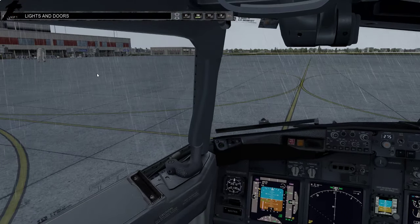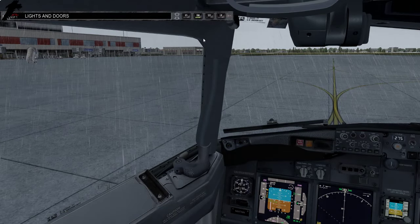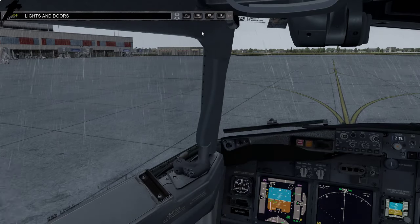That's more like it. There'll be a poor dude out there standing in the rain, kind of marshalling us in. Nice.